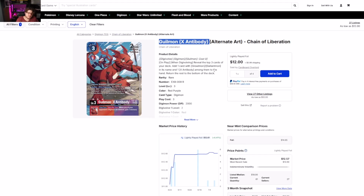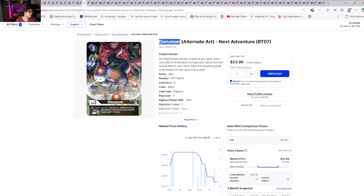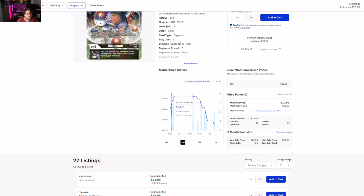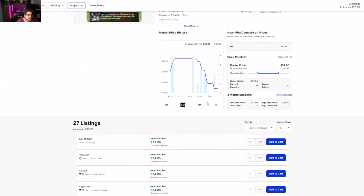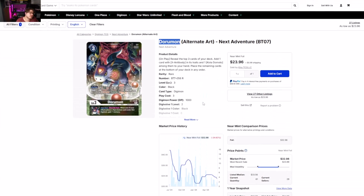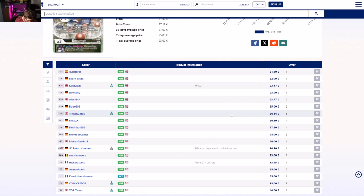I mean, look at that. This thing was quite expensive for a bit. Now it's kind of cooling off. Europe side 6 to 8 euros. Now Dorumon alts, God, this thing's been 35 for the longest time, but now we're starting to get back into the 24 range, which again, it's just finally not seeing play, and it's not the main focal point for Machine Dramon anymore. And a lot of decks, even the X antibody Doru deck, kind of tossed out this card. You know, 22s to 25 euros.